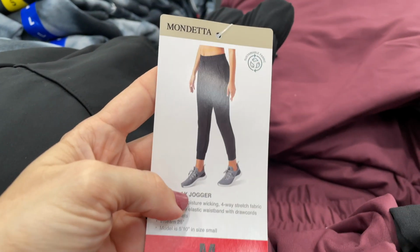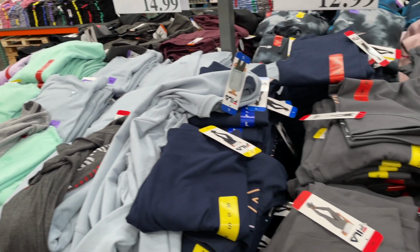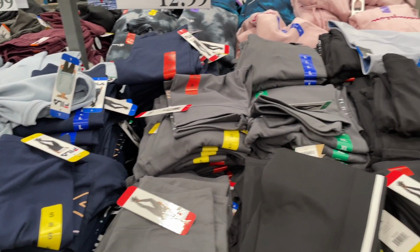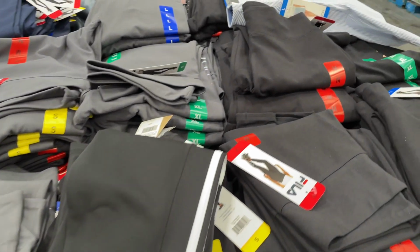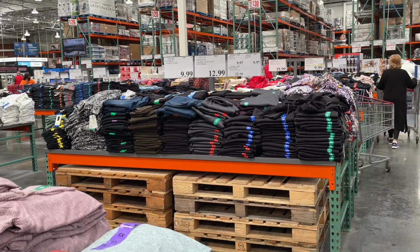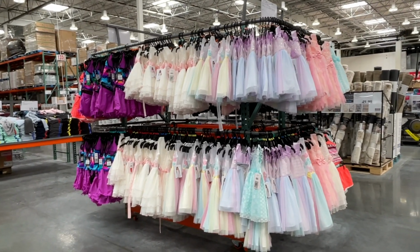Hold on a minute. Are these quality? Sofia came out with some sweaters for $15 and then these leggings for just $13. An oversight, they are high-waisted, but they're missing pockets. Just about every stand has leggings, but I had to show you all of these gorgeous Easter dresses.